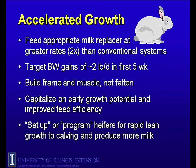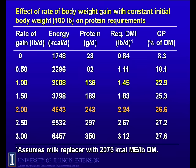So while all the first 4 bullets are important, to me, number 5 is the one that would be on the exam, saying, can I program my calf through nutrition so that she's actually going to produce more milk in her first lactation? And the number is around 1,100 pounds of milk. So David, let's go to the next PowerPoint and look at why you are feeding more dry matter.